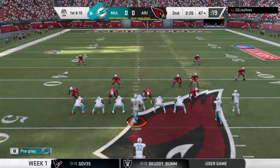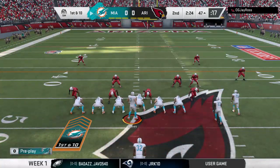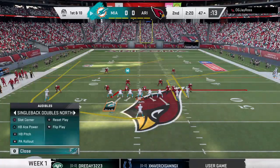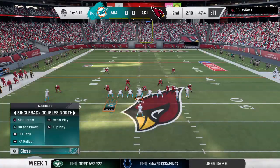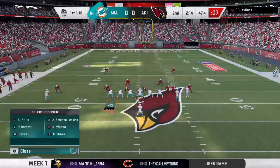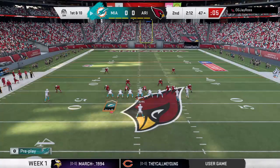So into Cardinal territory now. It's 1st and 10 at the 47. He's crashing. He's checking crash. 6-6. Pull it high. What? Hey, high 7.